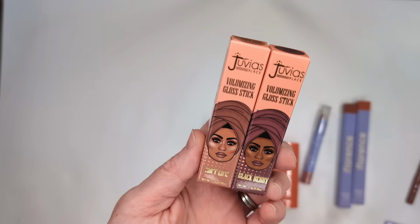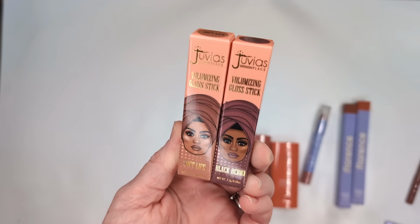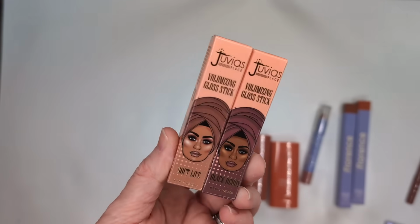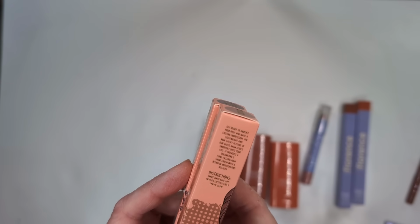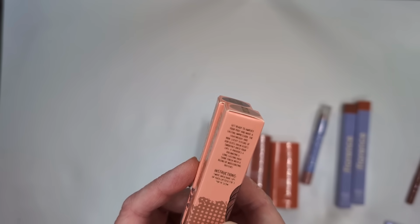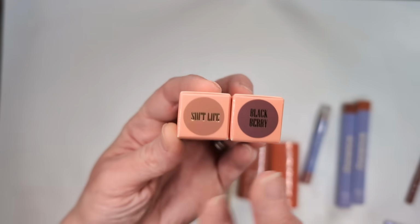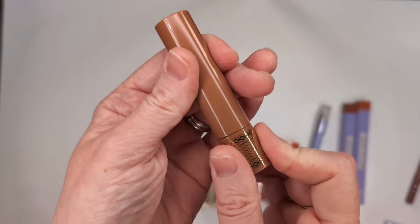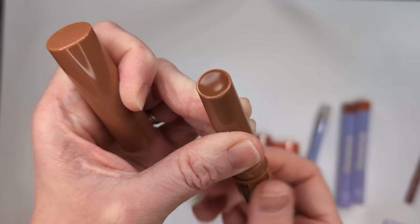Also, I got 2 of the volumizing gloss sticks from Juvia's Place. Again, they didn't have testers out, so I have no idea what these are going to look like, but I'm hoping that they're good. So these say that they have a non-sticky texture, they smooth your lips, and give a volumizing and long-lasting high shine finish with a blend of moisturizing butters. So I got 2 shades, Soft Life and Blackberry. Soft Life looked like it was going to be a nice neutral color. So yeah, it looks like kind of a rosy brown.